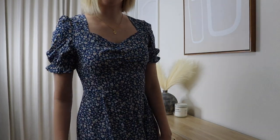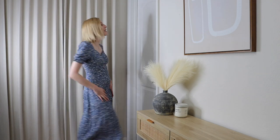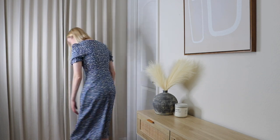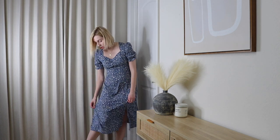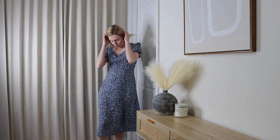I was a little bit worried about whether or not I would like the cut, but I actually think it's a really, really cute dress. I think it hugs me in all the right places. It fits me really well. I love the color blue on me. This one actually does have some small slits in the dress, but they're just so small, or only one actually. But I do really, really like it.